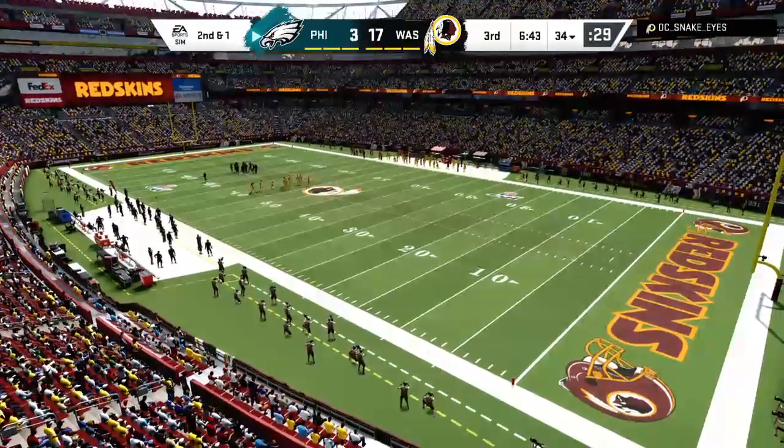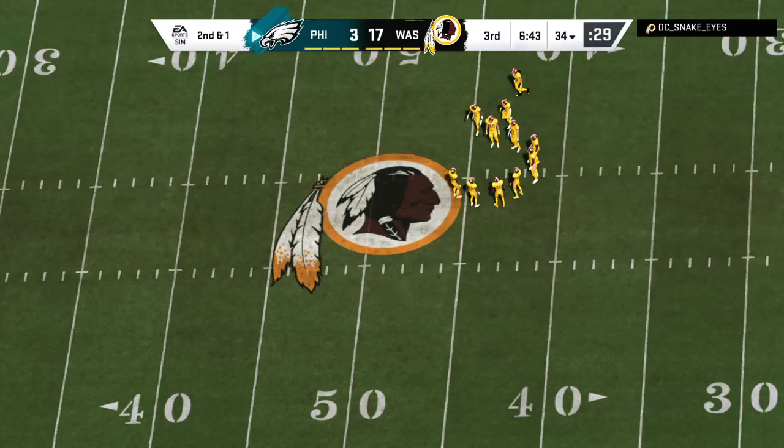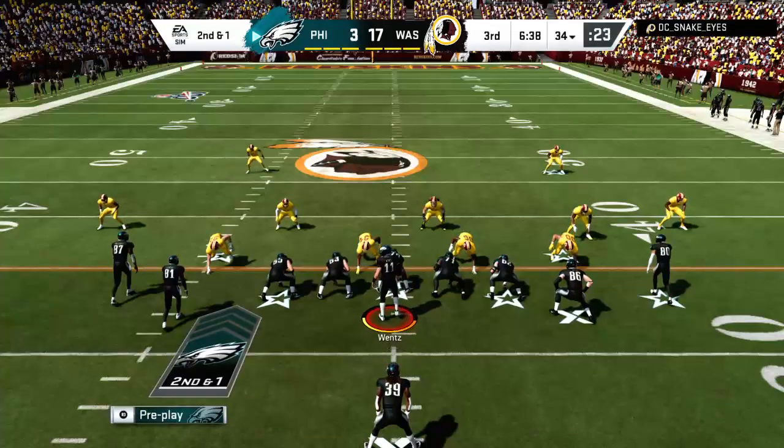Now, the question is, can this offense step up and make that play? Because that's been an issue for them in this game. Maybe a good spot to take a shot.